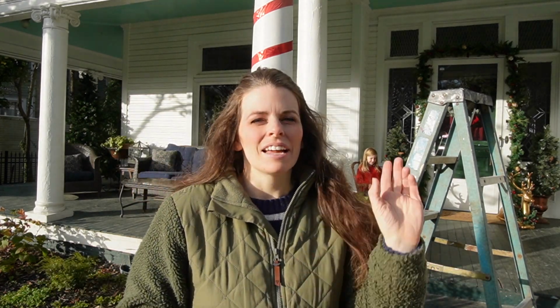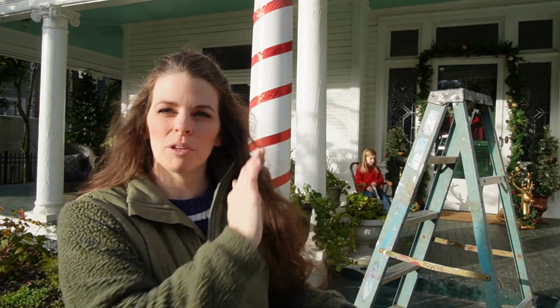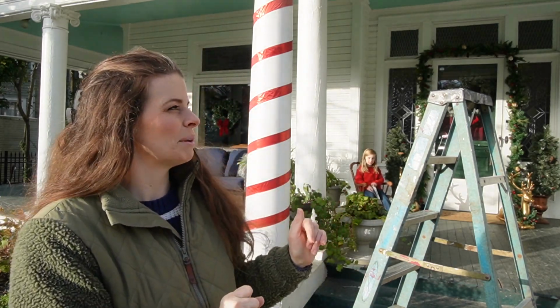Okay, we have the first two pillars done. What I've learned is that it's best to staple at the top, wrap it as tight around as you can, and then staple at the bottom. And then if you want to do any more securing, then staple after. That way you can kind of shift. You guys saw me doing that a little bit.